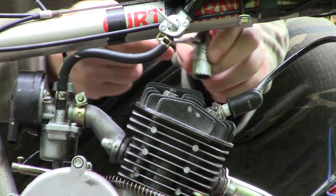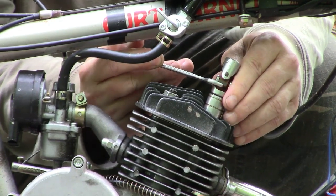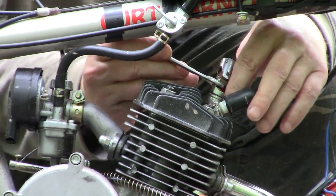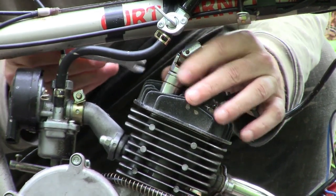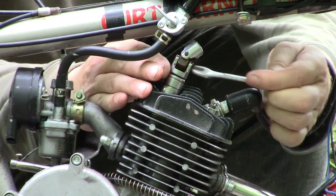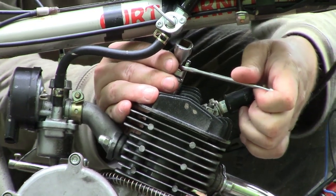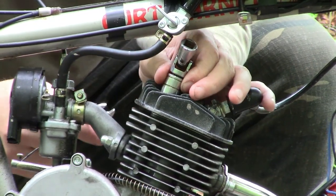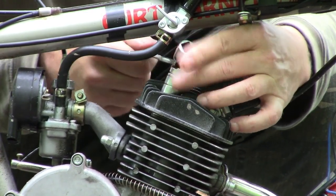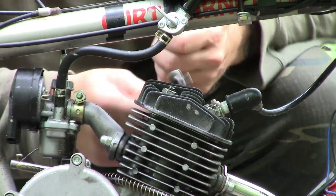That one's snug. That one's snug. That one's snug. That one's snug. I'm going to actually put it down that way a little bit so I can get at it better. Yep, that's snug. So they're all great.